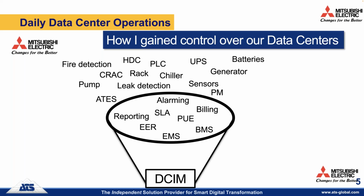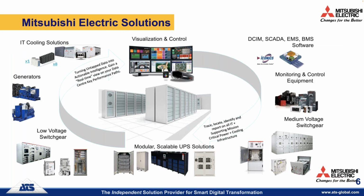If you go to the next slide, Martin, then I'll tell a little bit more about our proposition from Mitsubishi point of view, because when I joined Mitsubishi, I joined it with a similar thought. From the DCIM point of view, I wanted to have an umbrella view on all of our data centers to make sure that everything like capacity management, alarm handling, contract management, preventive maintenance, all were completely covered under an umbrella.